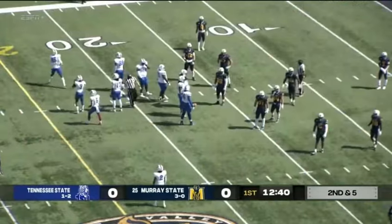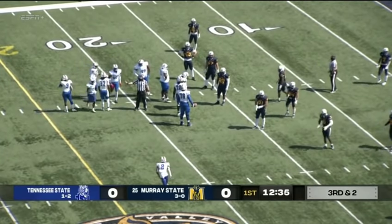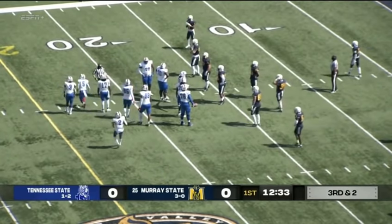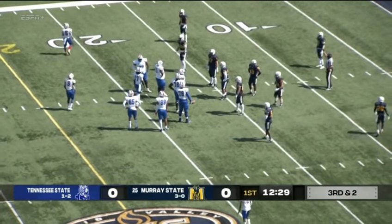12 minutes, 40 seconds remaining. Yeah, Edmondson did a nice job there again, scraping down the line of scrimmage, throwing his body, able to come up. But it does bring up the first third down of the afternoon. Third and four for the Tigers.